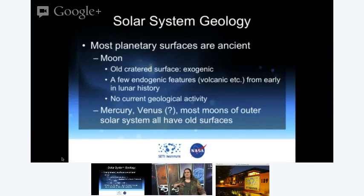It wasn't until later missions that we finally got a view of Mars that saw that, yes, there's something that's not just craters. So I'll go through some of my favorite places in the solar system with a focus on active geologic processes. I'm going to focus on worlds where there's something going on aside from cratering.